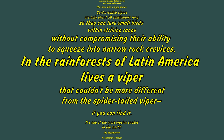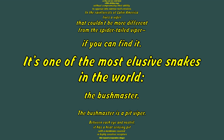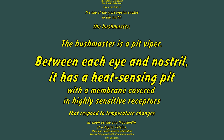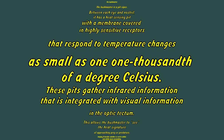In the rainforests of Latin America lives a viper that couldn't be more different from the spider-tailed viper, if you can find it. It's one of the most elusive snakes in the world, the bushmaster. The bushmaster is a pit viper. Between each eye and nostril, it has a heat-sensing pit with a membrane covered in highly sensitive receptors that respond to temperature changes as small as 1/1000th of a degree Celsius.